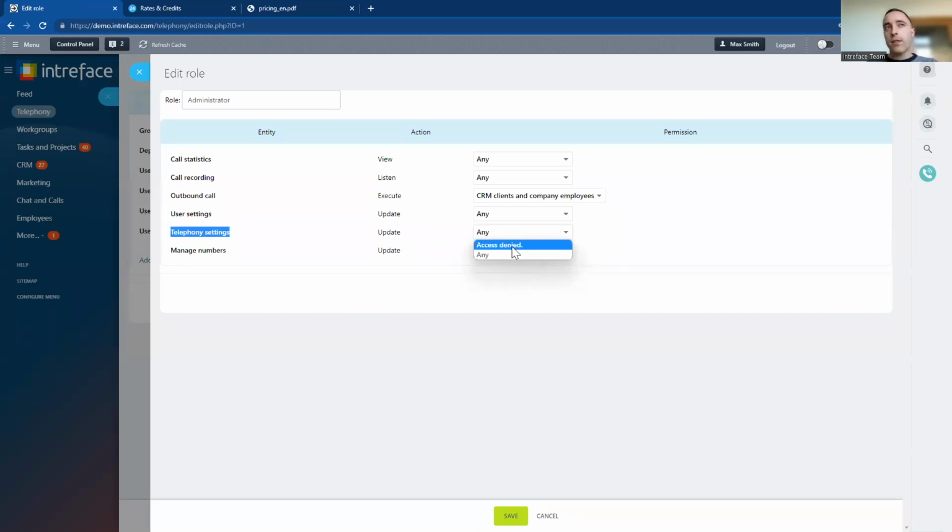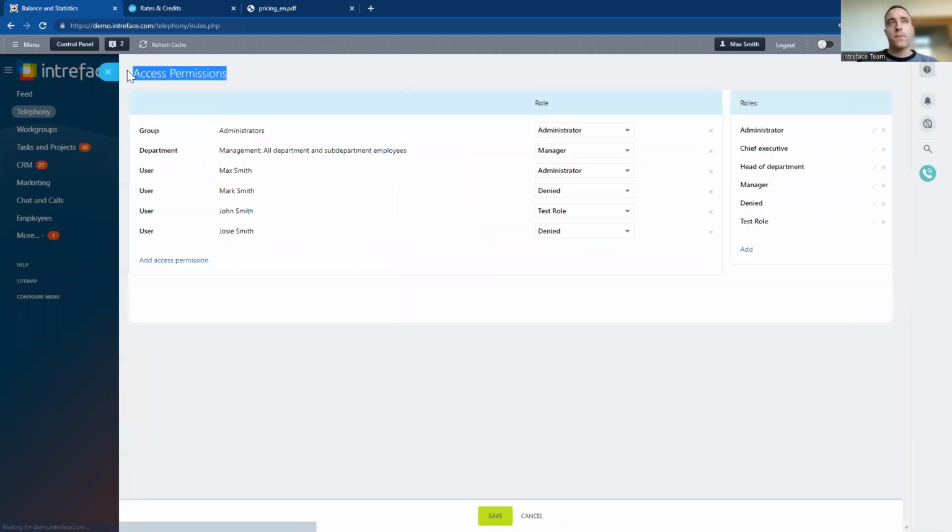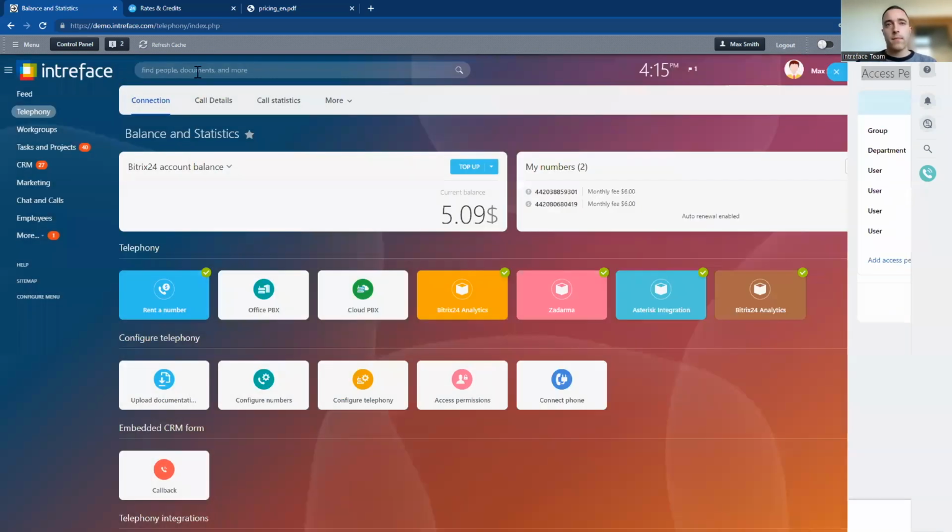So if you're, say, a standard user, we could deny access, whereas the administrator is able to update all of those telephony settings that we have just looked at. It's really important to get those permissions set up correctly for how you want your organization to configure telephony moving forward.